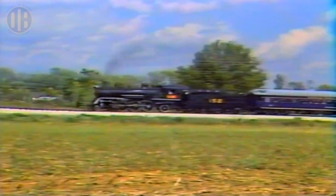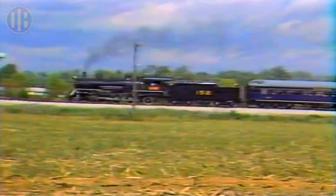Locomotive 152 has the distinction of being the official state locomotive of Kentucky and is also part of the National Register of Historic Places and Things. From 1985 to 2011, the locomotive was operated in regular excursion service but has since been waiting a second restoration at the Kentucky Railway Museum.